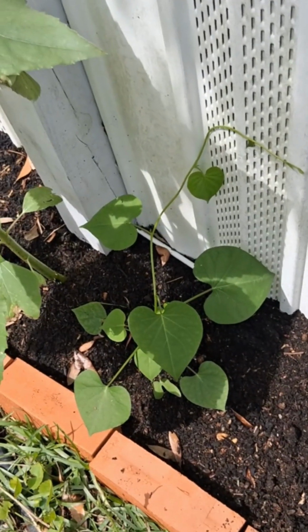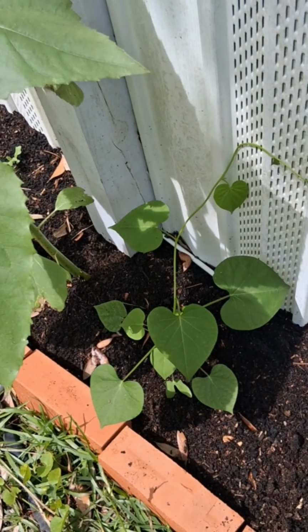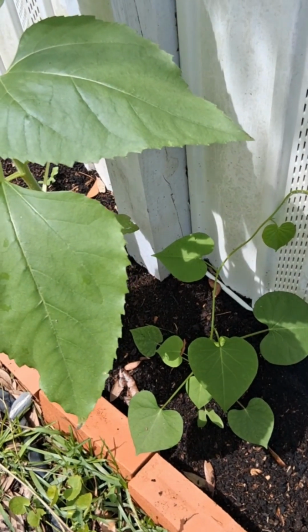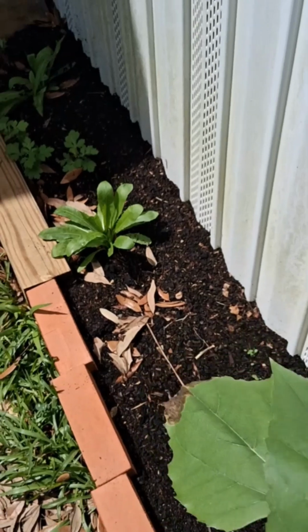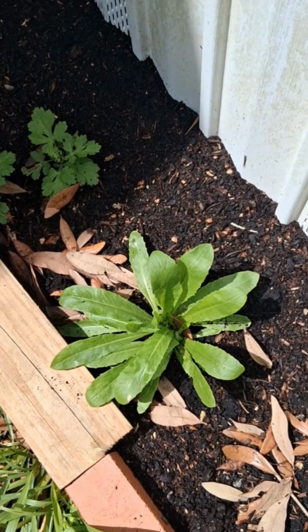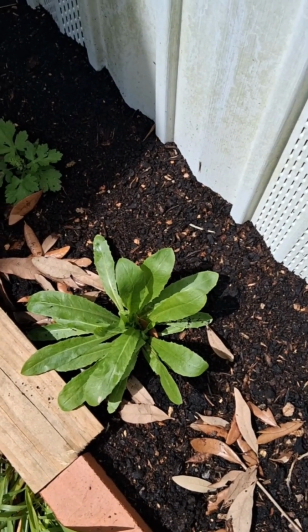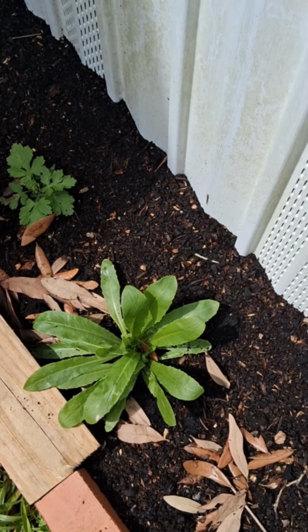And that is coming up. I'm not really sure what that is, but I am so glad to see that. I'll have to double check and see. Kind of looks like a bean plant. I don't know, we'll see. And that might be like a dandelion that came through the bottom because I didn't put anything down. I did dig it down to the dirt. But if it is a dandelion, that's okay too, because those are medicinal plants and I don't mind having those.